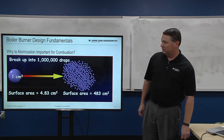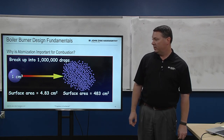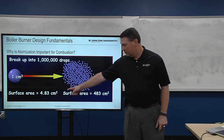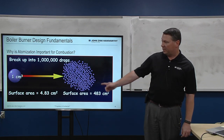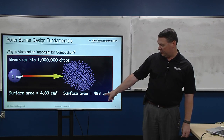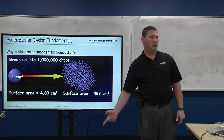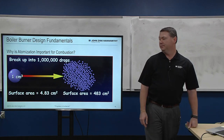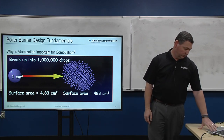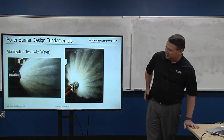So a droplet that has a volume of 1 cubic centimeter has 4.83 square centimeters of surface area. I break it into 1,000,000 drops and my surface area increases 2 orders of magnitude. So I can burn it much, much faster. Here's an example. This was just being water.